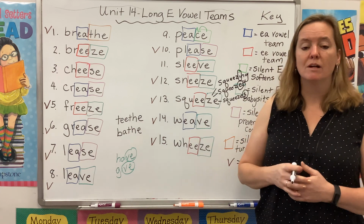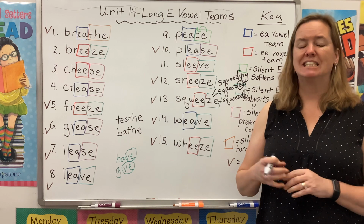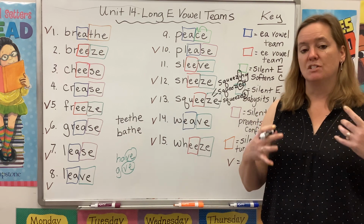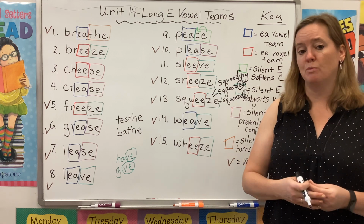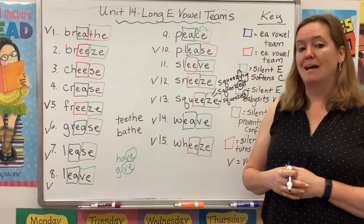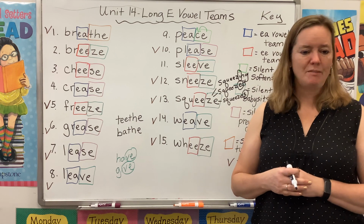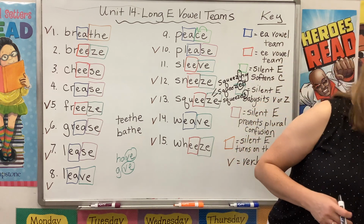You'll notice more of this as you get a little bit older and you start adding other suffixes like ment and less and ful and ous. You will notice that anytime your suffix starts with a vowel, you have to drop the silent E, but anytime it starts with a consonant, you just leave it as it is. Okay, so like I said, more practice with that on page 92.